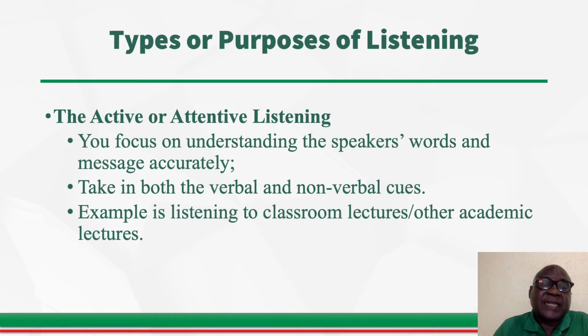The following are the types or purposes of listening. The active or attentive listening. This is when the listener focuses on understanding the speaker's words and message accurately, taking in the verbal cues and the non-verbal cues. An example is when you have to listen to the classroom lectures or even listen to this video or any other activity on your portal. It's an academic thing.